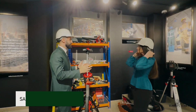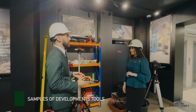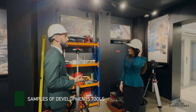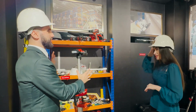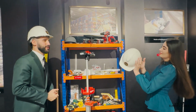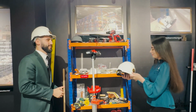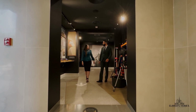And of course, to deliver the best, we have to use the best materials out there. Yeah. All the tools that we use are American and European standards. So these are the tools you are using for building? Just an example, definitely. Just an example and some of the most innovative technology that's out there. Wow. And this concludes our tour of Sobha Experience Center.